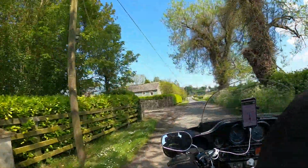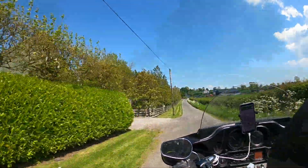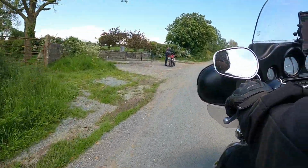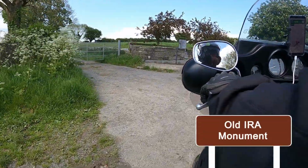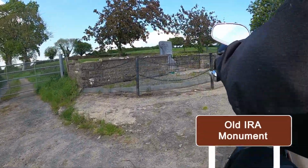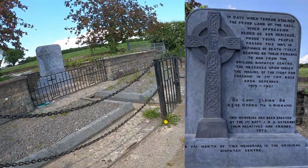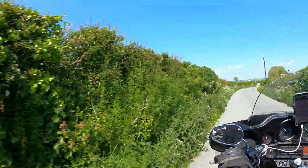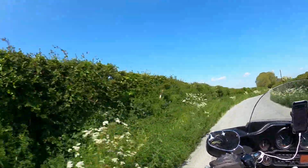So the old IRA monument, it's there, I suppose it's from 1919 to 1921, and the monument itself is located just a few metres from where the original dispatch centre was. And the IRA were fighting the powers that be, the British forces.